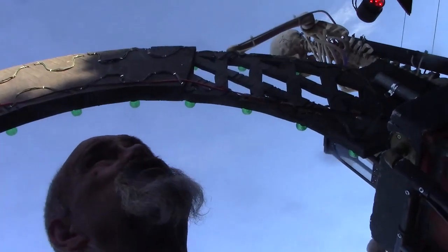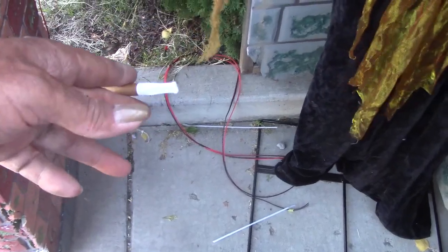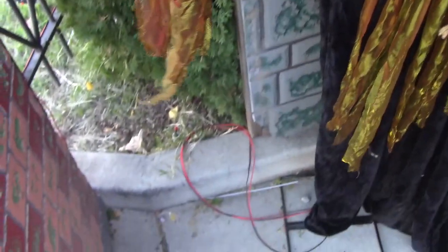Other than that, I'm pretty much done with entrance, which is from the gates to where the curtain is, except for the witch. You see the cord laying down there? That's the cord that goes to the control box, which will trip her, make her go. I've got to get the box out here and run another power line just for the box so I can get her working.